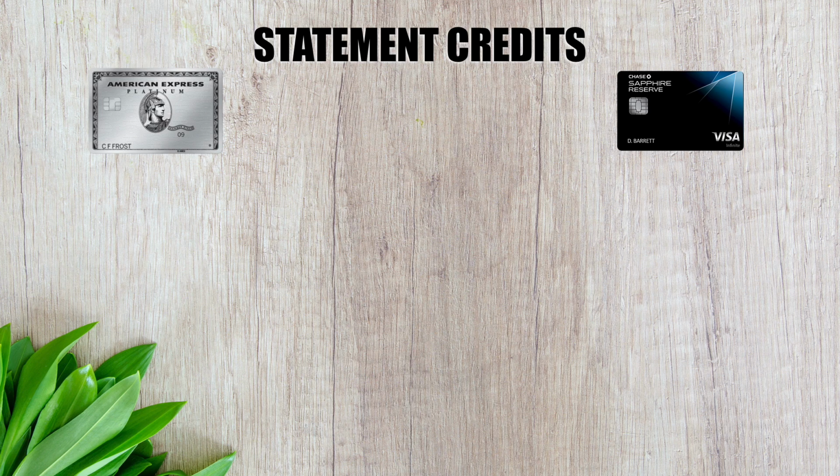That 1.5 cent per point value redemption is only available for those carrying the Chase Sapphire Reserve. The Chase Sapphire Preferred gives you a 1.25 cents per point value when redeeming the same way. The next category is statement credits.